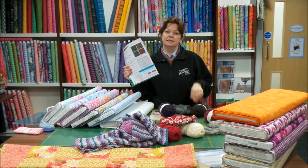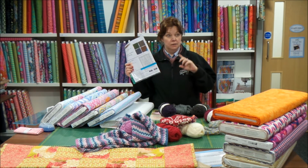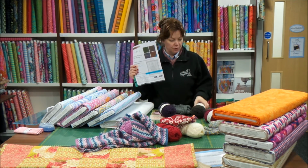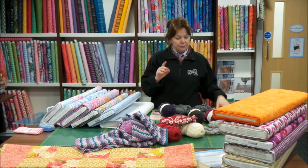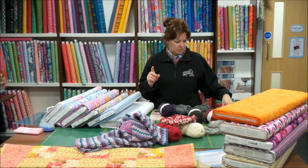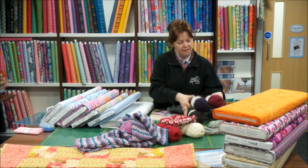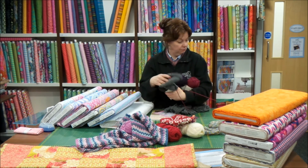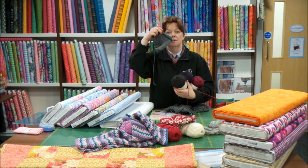Martin Storey did it in a spice colourway, blues, greens, and then one called Calm. They just weren't really my colours, so this is a sample. I think I'm using 13 colours, not quite sure, but I think I am. And this is a sample of the type of colours that I'm doing, and that's some of the patterns.